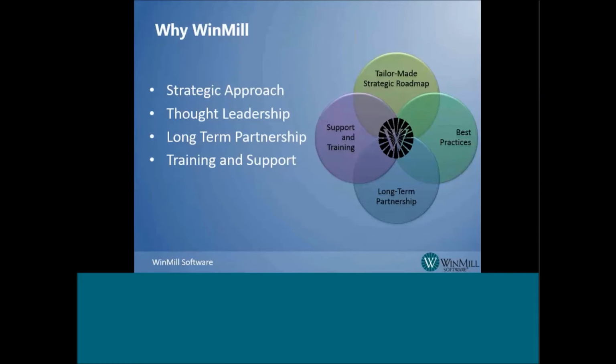So why choose WinMill as your partner? There are several reasons, but we'd like to illustrate a few of our strengths. First, our strategic approach. At WinMill, we are primarily concerned with doing what is best for our clients from a strategic perspective. Rather than trying to provide a one-size-fits-all solution or simply focusing on the configuration aspect of an implementation, we look to solve the unique business goals for each organization.